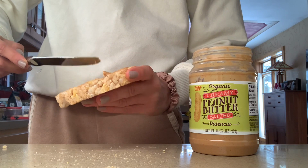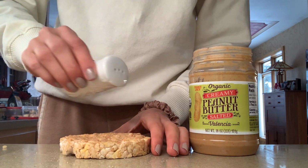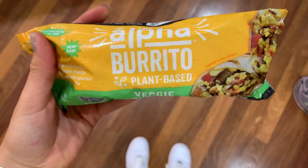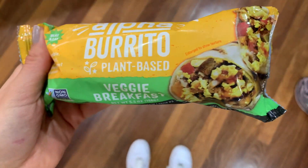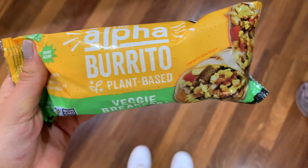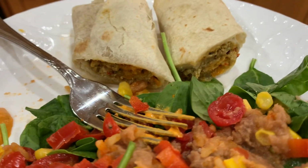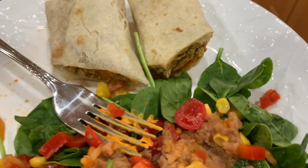And I topped it with my favorite peanut butter, which is the Trader Joe's organic creamy peanut butter. And then I top it with a little bit more salt. For dinner, I tried out this Alpha burrito for the first time. I'm a sucker for frozen burritos. This one was a little too spicy for me, but the flavor was really good.